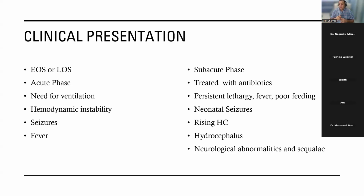Alternatively, the baby may not be stable enough to do that. And in some babies, we're not able to do lumbar punctures, but if they're preterm and you do ultrasounds, you might then make a diagnosis of meningitis on your ultrasound. And we'll talk about some of the features.